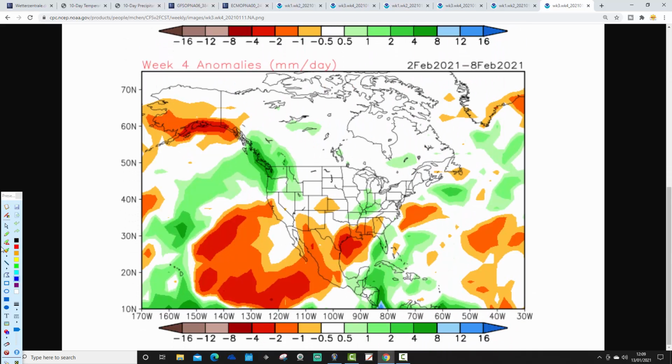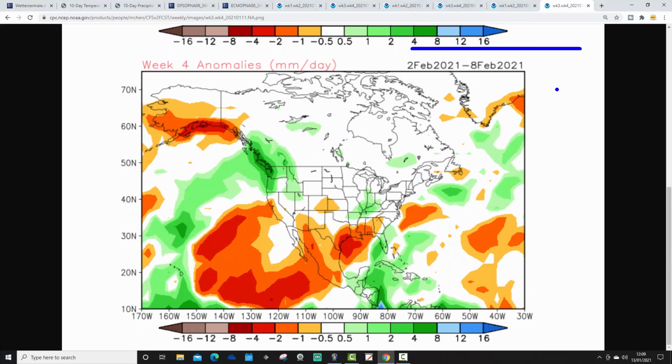And then week 4, which is the 2nd to 8th of February: weak signals, wettest in the northwest, a little bit wet in the east, and dry perhaps through the central parts of America. So it's a mixed bag, isn't it?